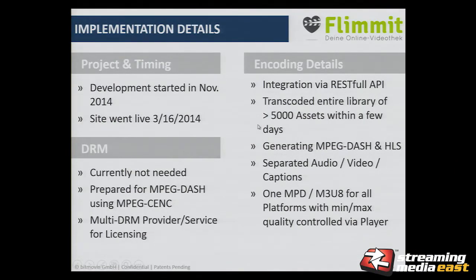On the encoding side, maybe some last details. With MPEG-Dash and HLS, you can really reduce the complexity of your deployment. Just 2 formats with 2 manifests to reach all devices from desktop to mobile to smart TVs. And that's the best thing you can do. And you can restrict upper and lower boundaries of the qualities, for example, on mobile devices, just by configuring the player in the proper way, like limiting the maximum quality of smartphones to reduce battery consumption and so on. So that's really easy for them, and they reduce the complexity of their formats tremendously by this approach, and also storage costs and caching efficiency on the CDN.